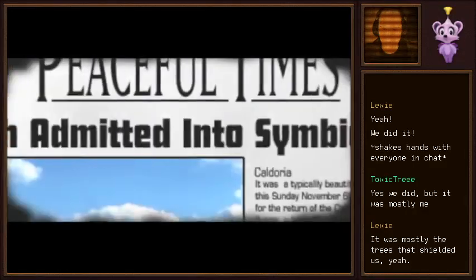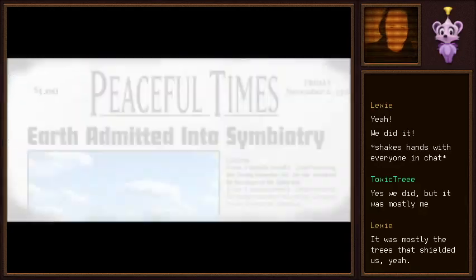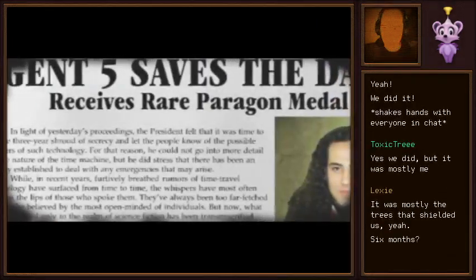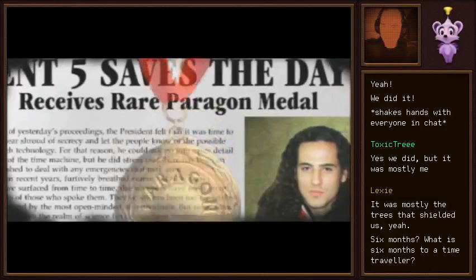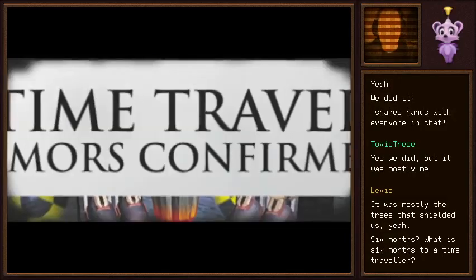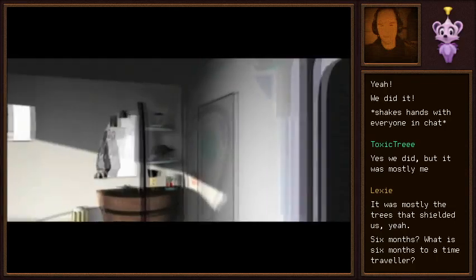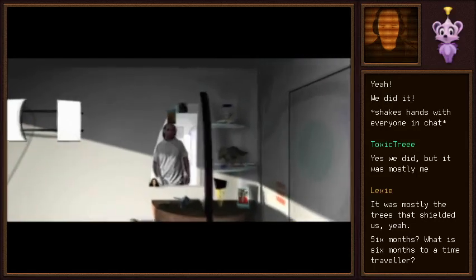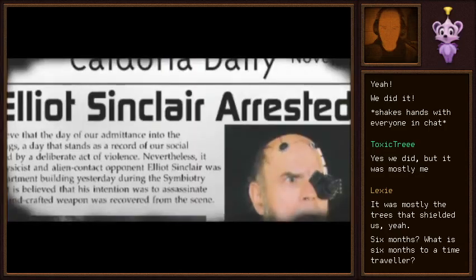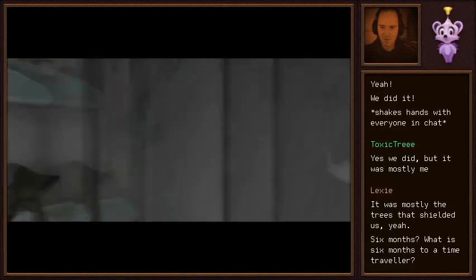Finally, we woke up the next day, 6 months later. Earth has been officially admitted into the symbiotry of peaceful beings. Gratitude that I honor you, Gage Blackwood, with the Paragon Medal for valorous service. Conference this morning, the government admitted the existence of the Temporal Security Agency. The arrest of Elliot Sinclair can be attributed to Agent 5, Gage Blackwood, who single-handedly defeated Sinclair.